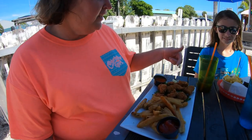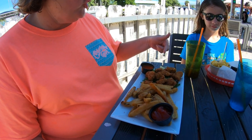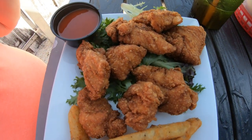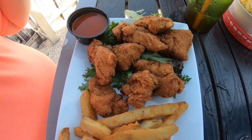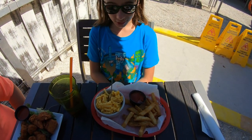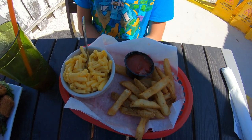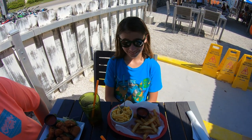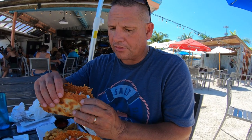I got the ugly chicken chunks, and they look delicious. I know that they bread them themselves, so they're fresh, so I can't wait to try this. And Carly? I got the mac and cheese and fries, and yes, it has a normal name. Now, David is going to try his grouper taco.